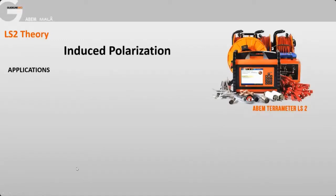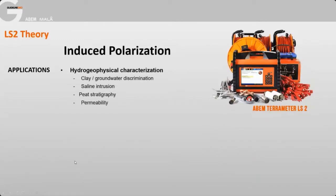So what are the applications of chargeability? Well, hydrogeology, hydrogeophysics, looking at the difference between clay and groundwater, trying to differentiate where you might have saline intrusion, looking at organic soils such as peat, and also getting an impression of permeability. So this is how well water can transport through a rock unit. So this is quite important. If you've found an aquifer, how do you know whether or not, when you sink a well at one side of that aquifer, how well is it going to be able to draw water through that rock unit? And research has been done with IP to try and determine something about the connectivity of the spaces that contain the water.